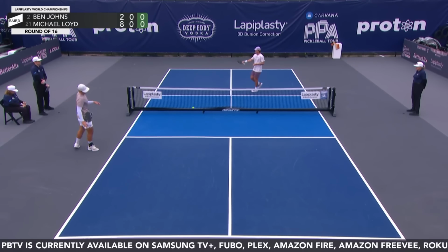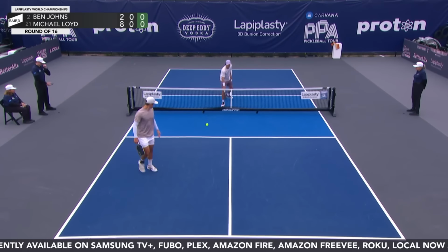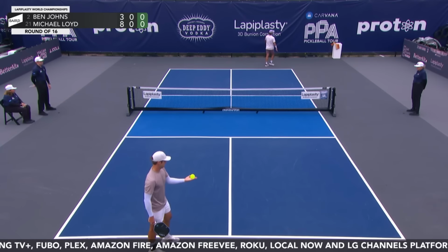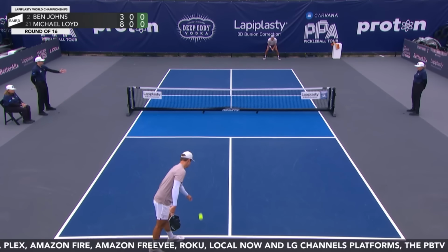Wow. Birdie again. It looked like it may have been there, actually. It was there. I think it was just timed a little bit too late, but definitely in Michael Loyd's budget. 3-8.